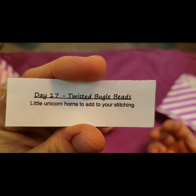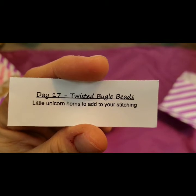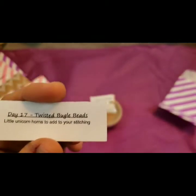Day 17, twisted bugle beads. Little unicorn horns to add to your stitching. What is going on here?